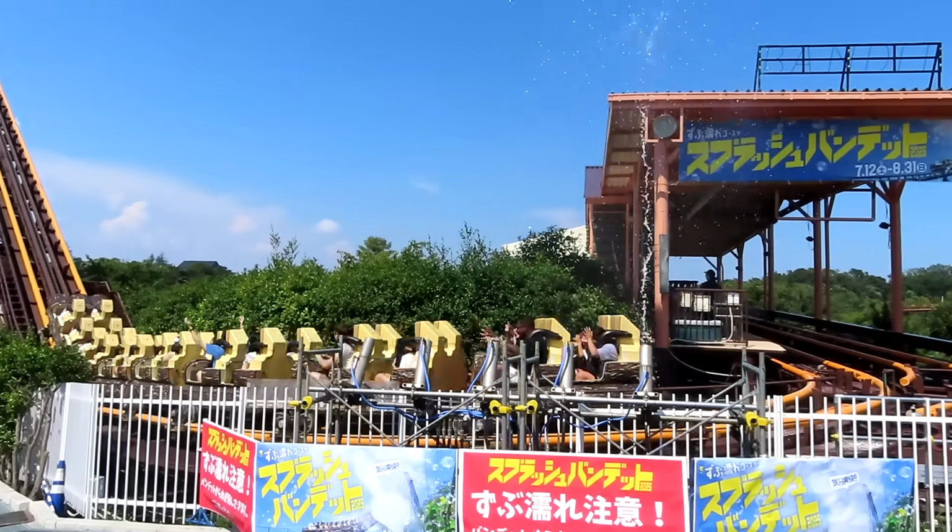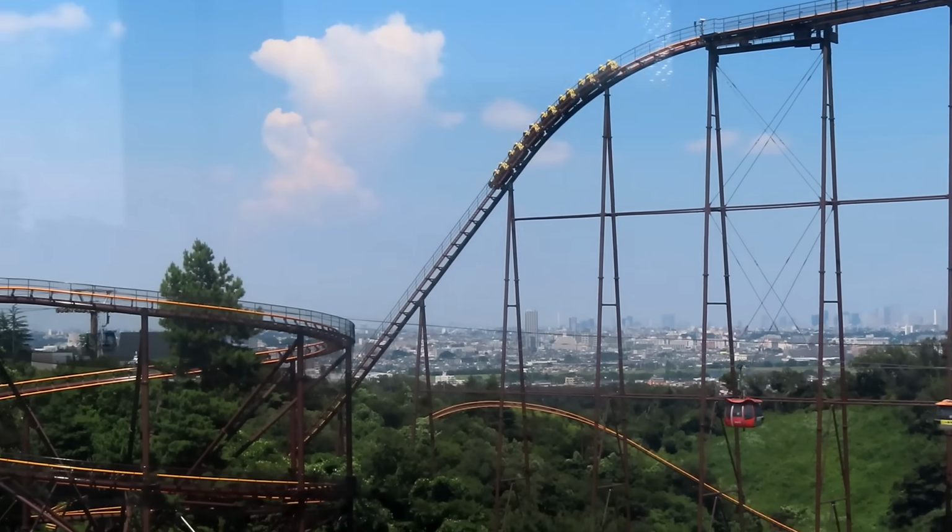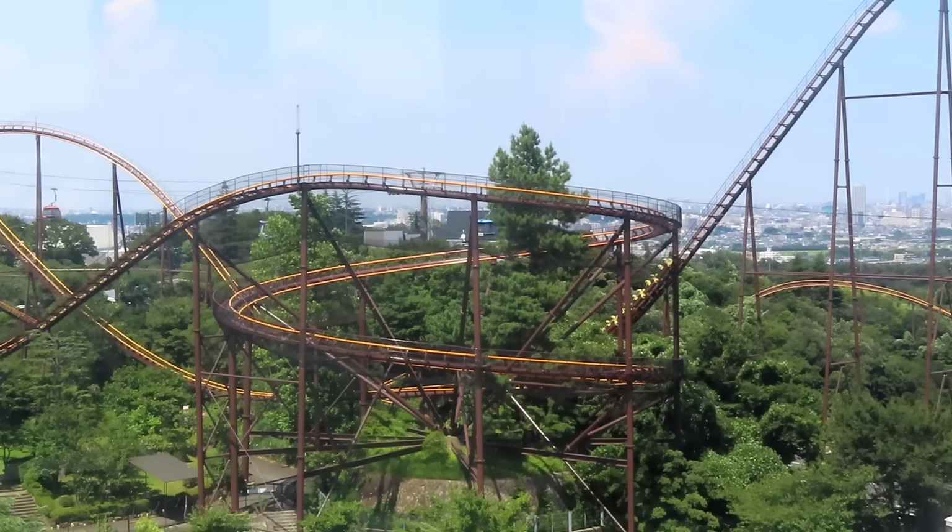Bandit does not discriminate. You go up the lift, level out, and head down that 45-degree drop. Yeah, 45 degrees, so you can forget about airtime.